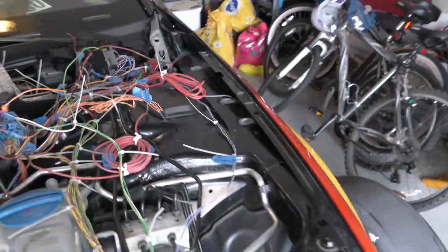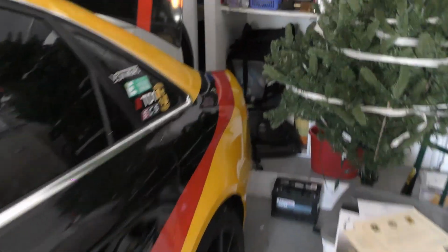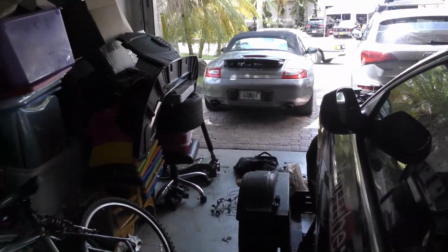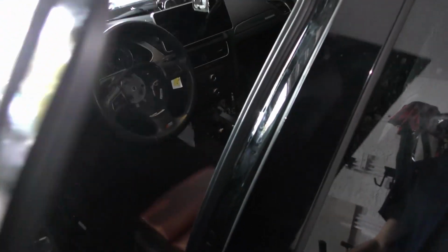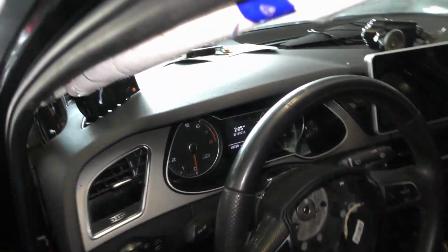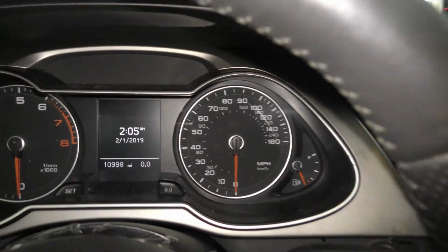But another issue we're having as well is that the battery is completely flat. Because it's flat, we're getting issues with cranking it up, even if it's on a charger. I even placed my brand new Porsche 911 battery in the car, and we're still having issues cranking up the car. Another good news now is that the safe mode has been removed.